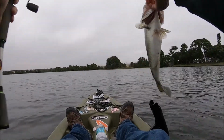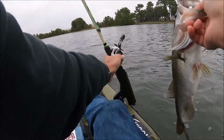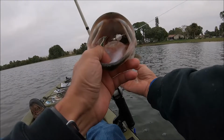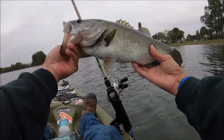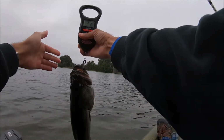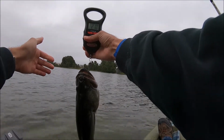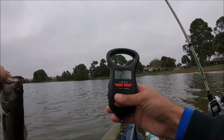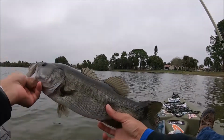Go, guys. Another nice little guy. Yeah, he choked this one. Look at that. He choked it. Nice. Probably 2.5 pounder right here. Got a 2-10. Nice. 2-10 right here. Nice chunk.